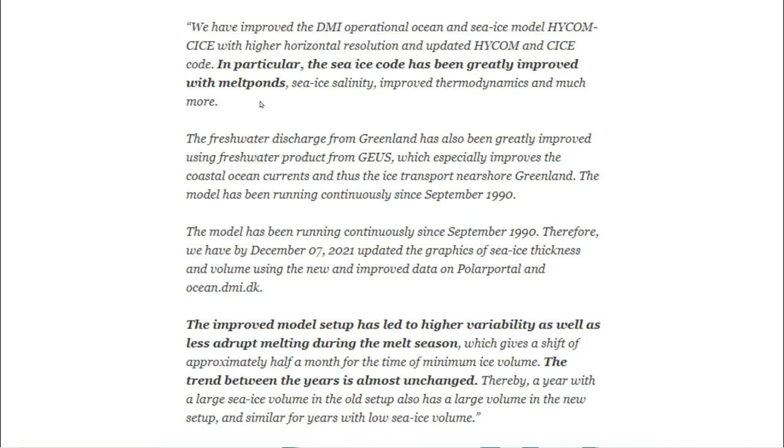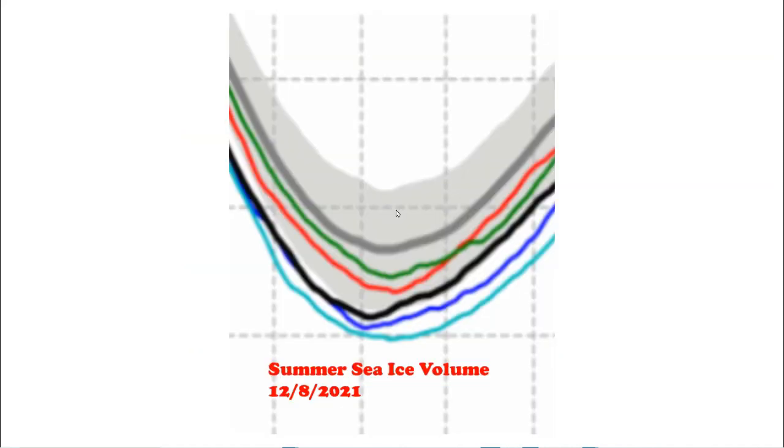The changes they described had mostly to do with summer, things like melt ponds, which don't occur in the winter. And for years prior to 2020, there's very little change in the winter sea ice volume. But there's been a large reduction in this year's winter sea ice volume, which doesn't match the description of their changes. Now let's look at summer.